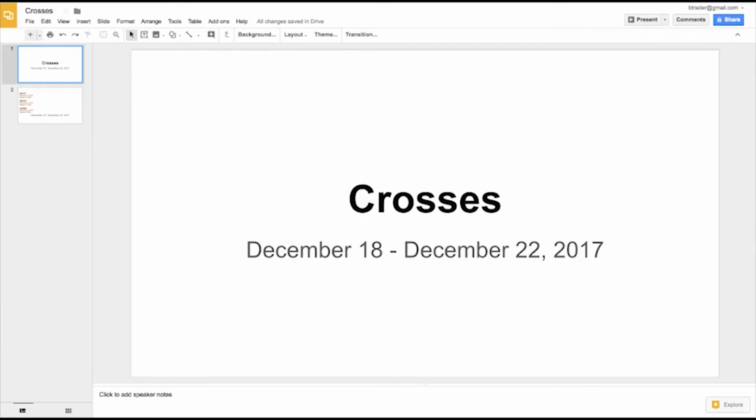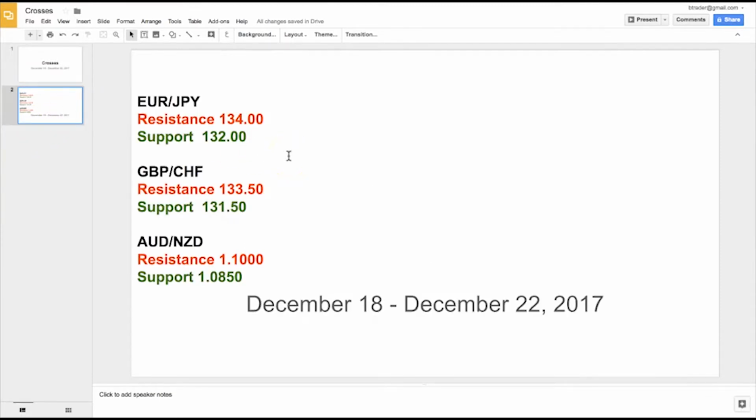And the story in the crosses is very interesting this week because it's really a play on the grander theme we have in the majors of looking for breakouts. There isn't a lot of relative strength or relative weakness stories, but there are some interesting breakout possibilities. The most prominent of them to me is the Euro-Yen trade, which was touted as the big breakout to the upside last week, now looking like a big breakdown to the downside.